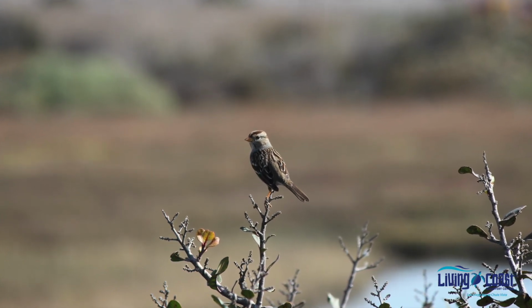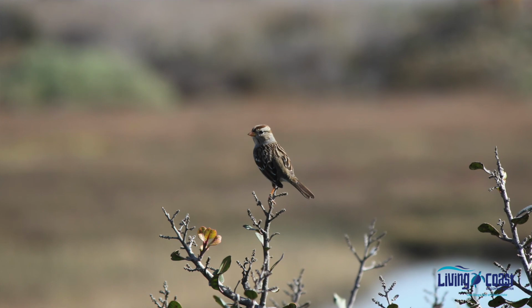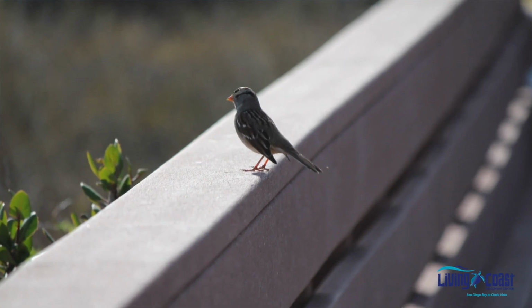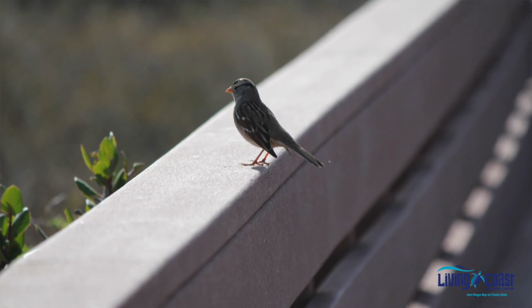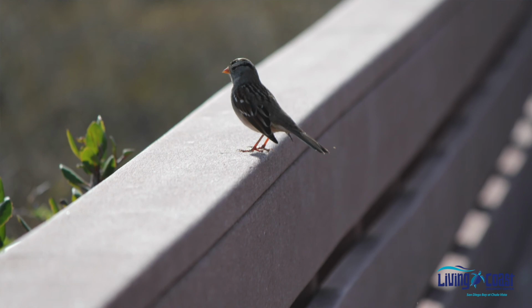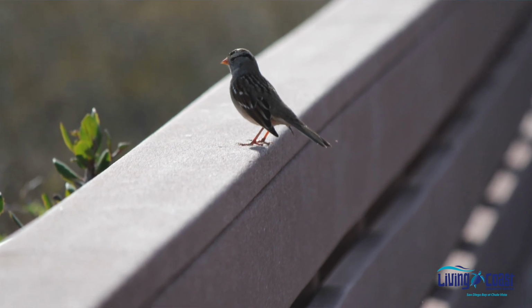Song sparrows are brown with thick streaks going across their chests. If you're close enough, you may see gray on the song sparrow's head. Sparrows can be seen moving rapidly through dense, low vegetation with short flights full of fluttering wing movements.